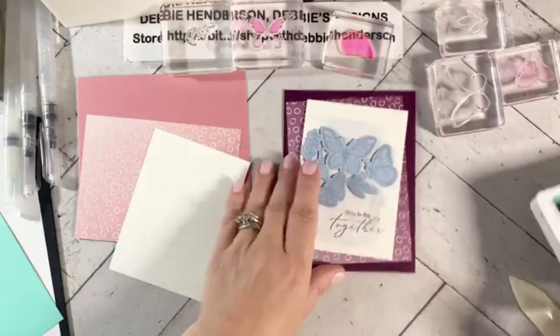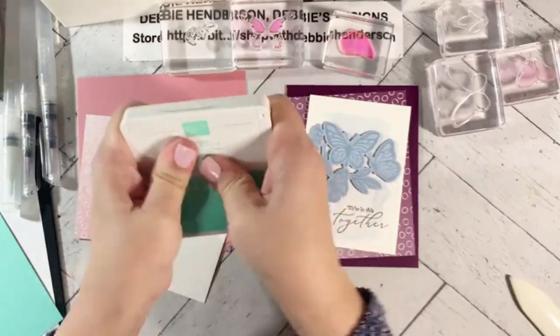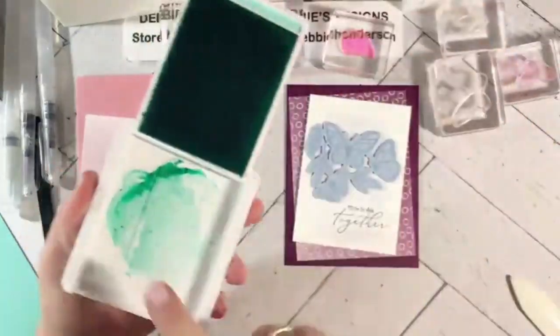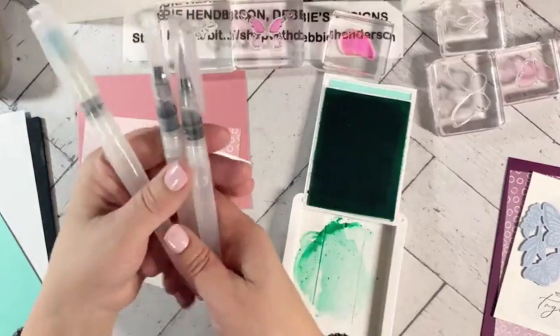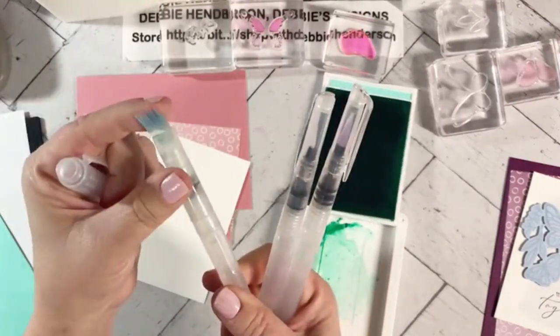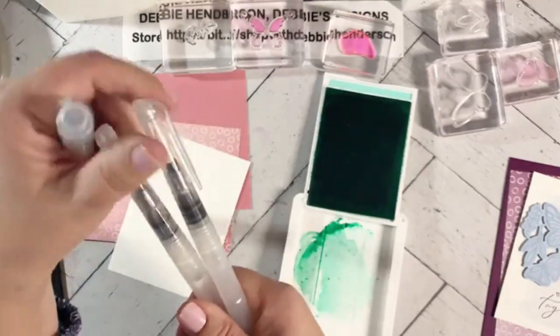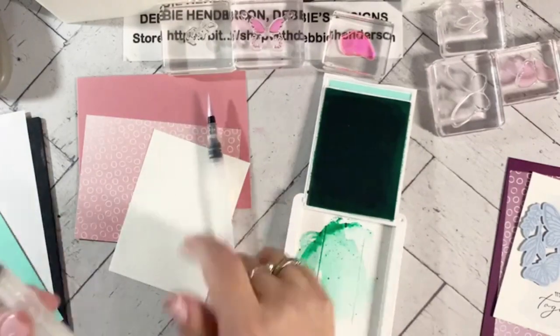So I'm going to bring in my Coastal Cabana. I'm going to squeeze the lid right in the center. We're going to add some color to the lid. And then we have water painters. We have 3 sizes. We have this one that's a really, really huge brush. And then the other 2 tips, which are more of a pointy tip. I'm going to use this one right here.